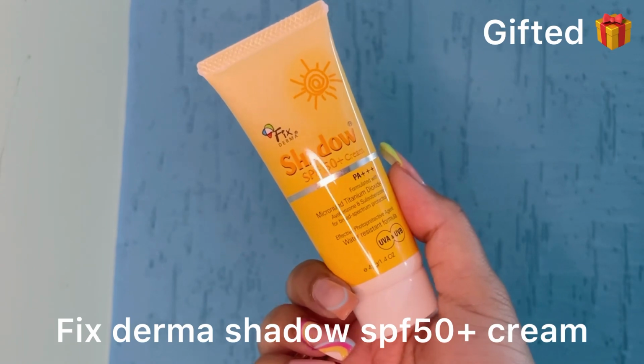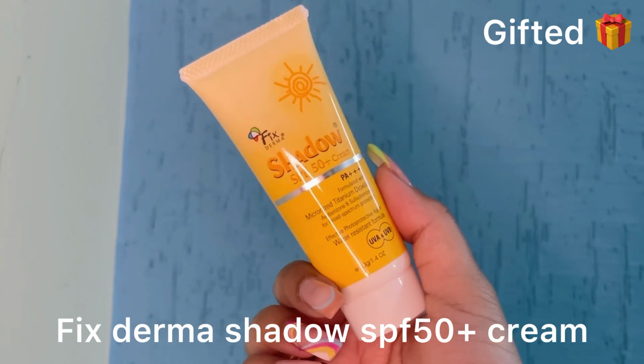First product is the Fix Derma Shadow SPF 50 Plus Cream. Initially when I got this product, I tried the texture and it felt quite creamy and heavy. I did not feel like I would end up using it on my face, maybe on my body or something, but this eventually started growing on me and I really like the texture.